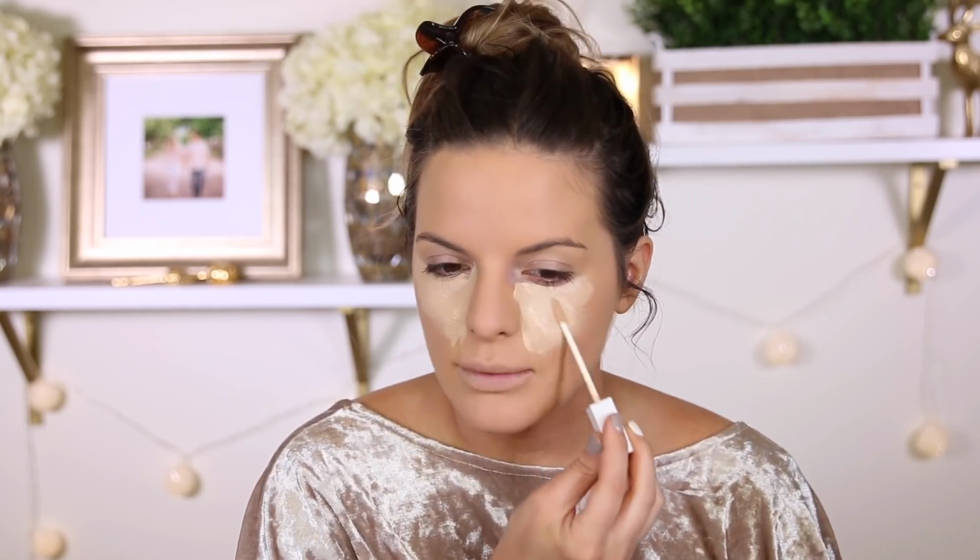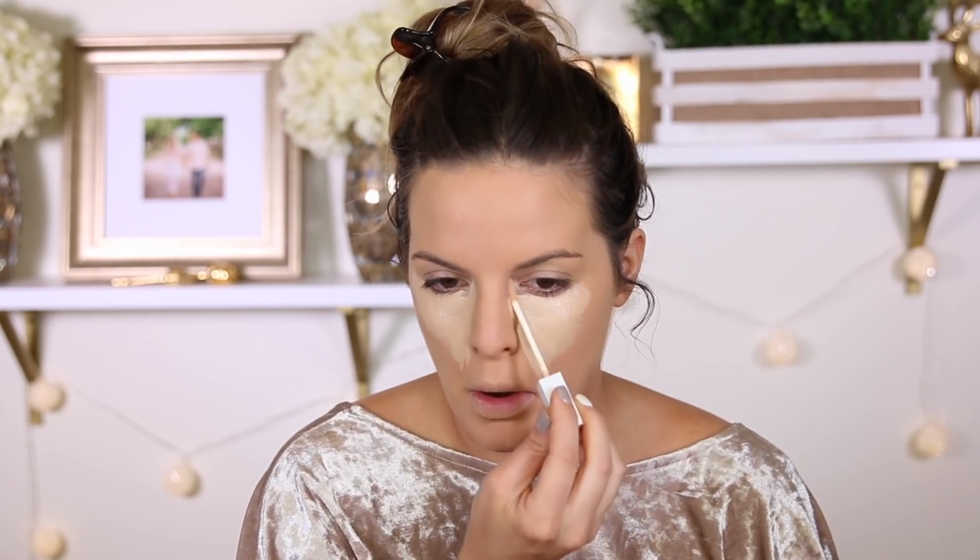If I double layer my cheek area because it is so pigmented and red, it really helps with my makeup lasting a little bit longer on my cheeks and absolutely no redness peeking through, which is what I like. That's why I drag it down quite a bit more. I also bring it into the inner corner. I don't take it in my eyebrow like that just happened, but I take it in my inner corners because I'm really dark in that area.